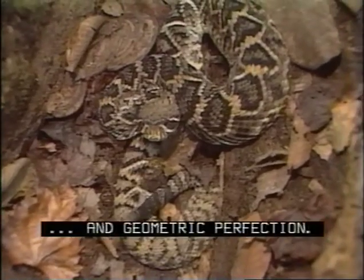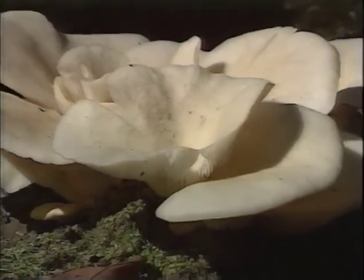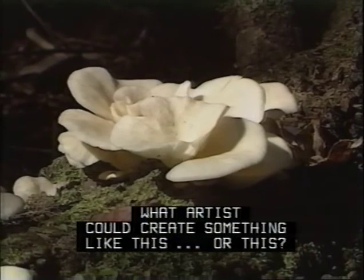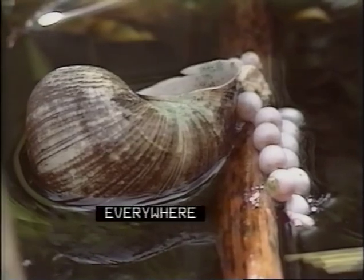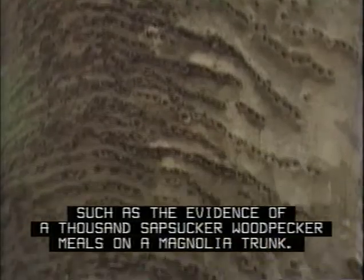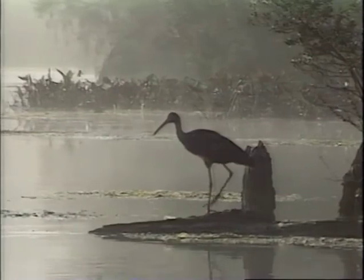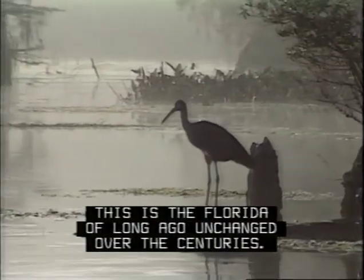And geometric perfection. What artist could create something like this? Or this? Everywhere there are signs of life and death at Wakulla Springs, clues to events gone by, such as the evidence of 1,000 sapsucker woodpecker meals on a magnolia trunk. This is the Florida of long ago, unchanged over the centuries.